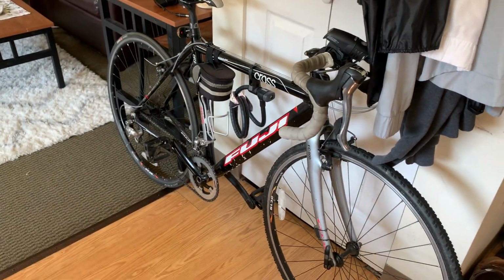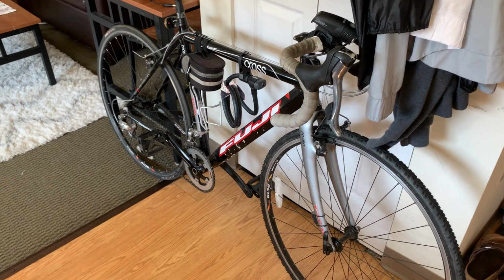I don't really use it very often because it was the winter, but maybe I will this summer, who knows? I'd love to get back out on the bike. Pride and joy, the living area.